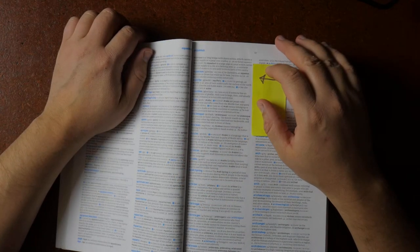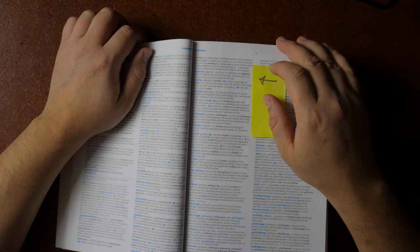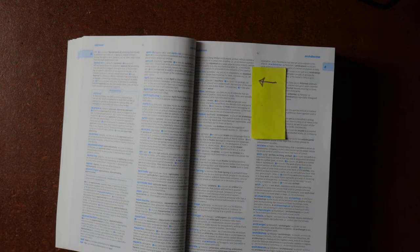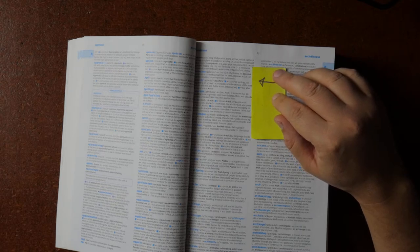Aqueous. In chemistry, an aqueous solution or cream has water as its base. An aqueous solution containing various sodium salts. So it's chemistry, but tea is an aqueous solution because the base of tea is water. Aqueous solution.